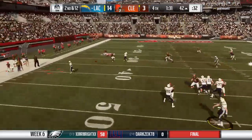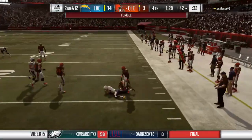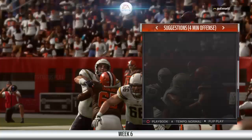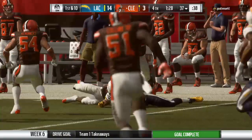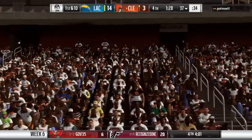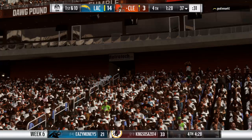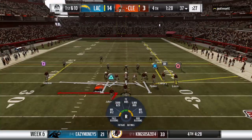Rivers here to throw. Finding his safety valve here. That's complete. And he fumbled it. It's on the ground. And this is picked up by the Browns. And his guys are going to get the football at the 37-yard line. For the Browns, good starting field position as they have it 1st and 10.